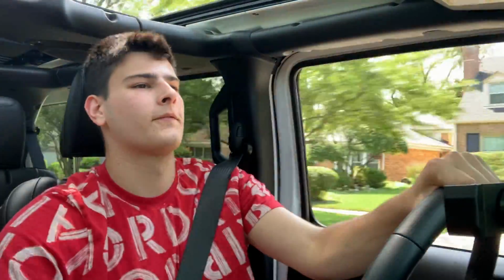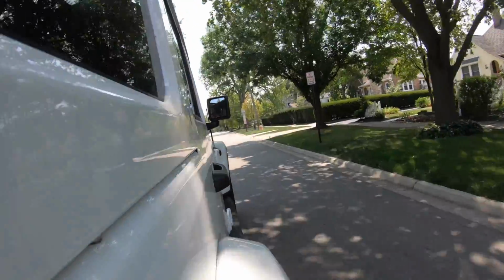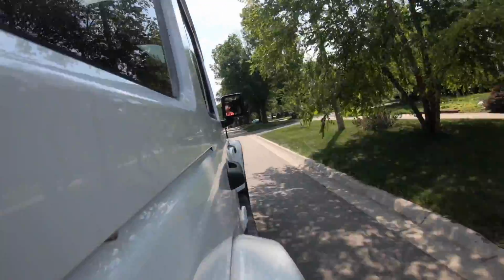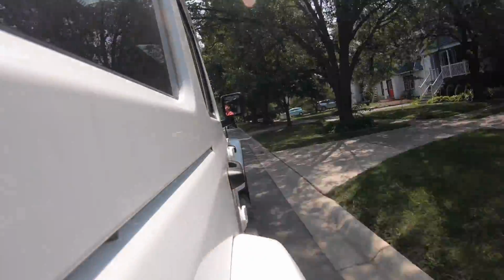You guys would have to definitely get in one and understand what I'm talking about, but it's bumpy, as you guys can see the camera jumping around, but at the same time, like I had mentioned, it is very smooth as well. Now this car gets about 22 miles per gallon combined, and I feel like that's not too bad considering its size and it being an SUV type of car at the end of the day.